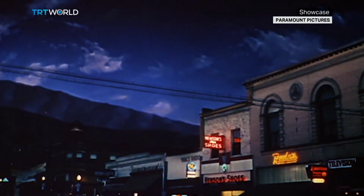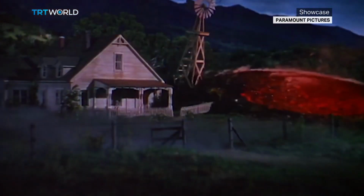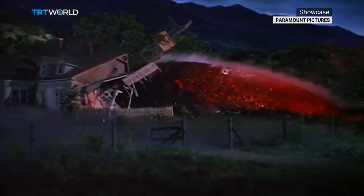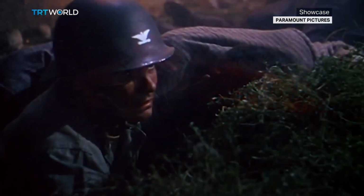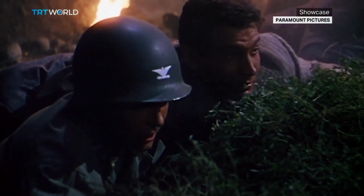The location is updated to 20th century California. The sunny state is being invaded by Martians. The main character of the story is changed into an atomic scientist.